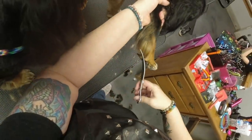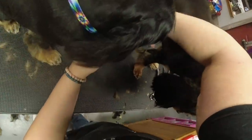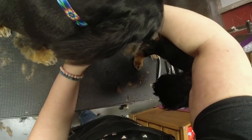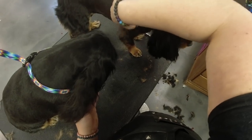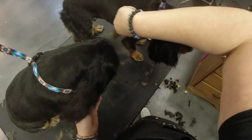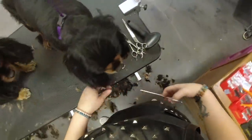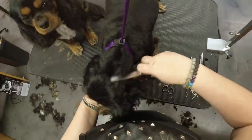Don't do that, baby. Where did they go? There they are. Callen, I think you're kind of in my camera way, but that's okay. All right, turn this way. We'll go ahead and do this since you're up here.